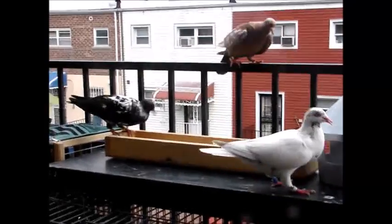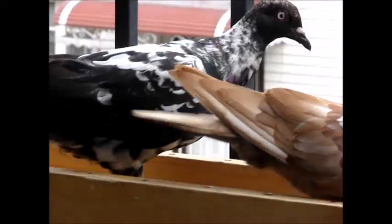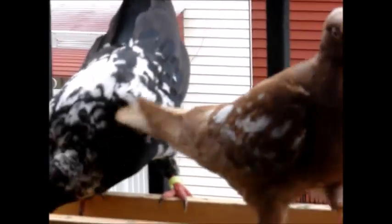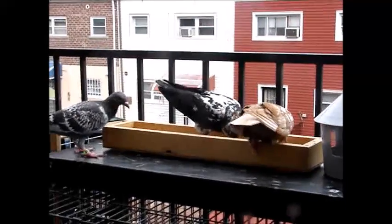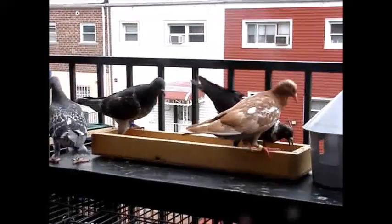And there's my lieutenant of my dropper team, my black and white model. It's a bad boy right there. These are my three droppers: the red, the white, and the black and white model. Oh, you see one of the young homers getting it in. A couple of them are coming in.